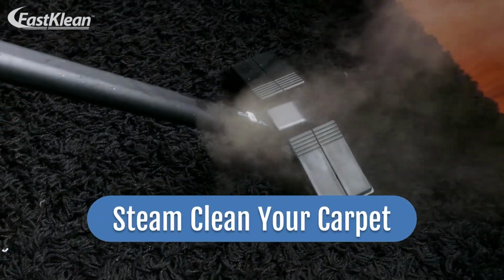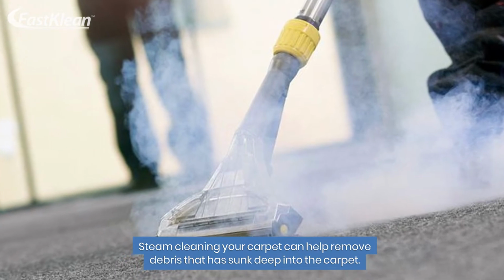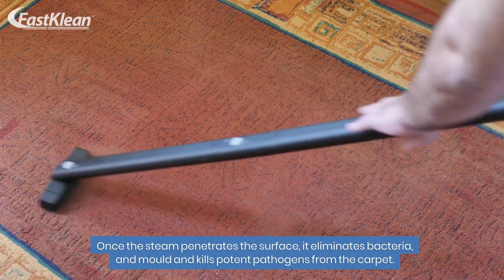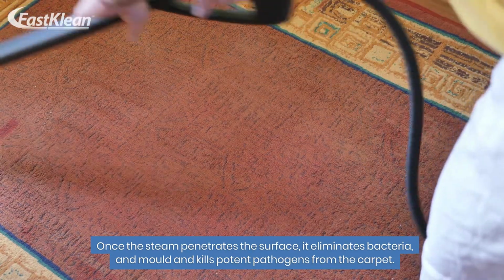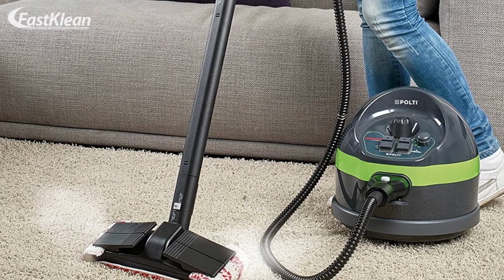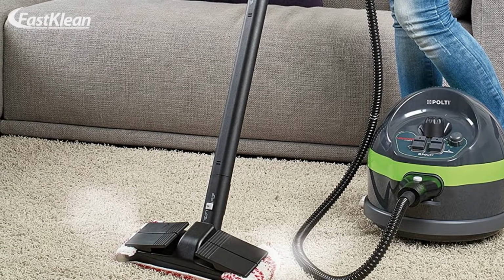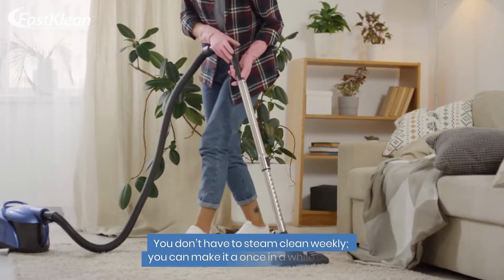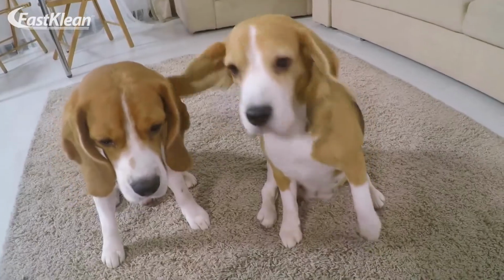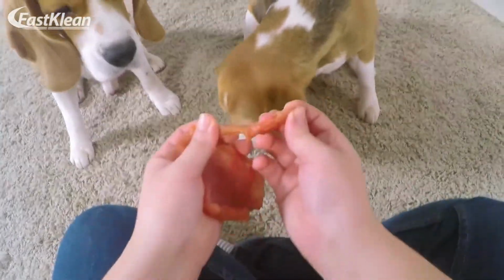Number 3. Steam clean your carpet. Steam cleaning your carpet can help remove debris that has sunk deep into the carpet. Once the steam penetrates the surface, it eliminates bacteria and mold and kills potent pathogens from the carpet. This is a more profound way to clean the carpet, because it uses temperature to remove dirt built up over a long period. You don't have to steam clean weekly, you can make it a once-in-a-while activity. That way, you can remove trapped pollutants and extend carpet life.